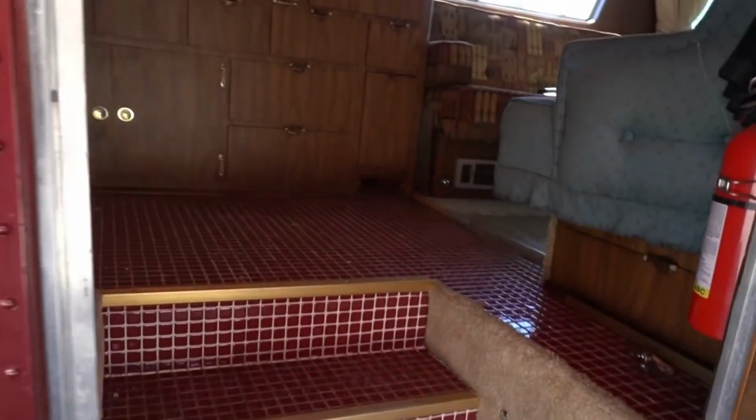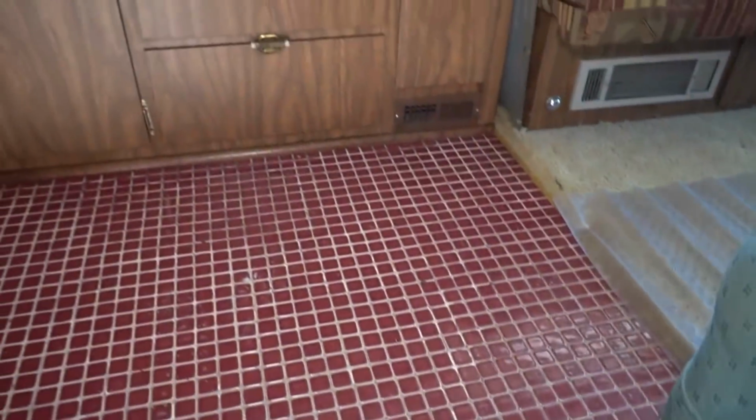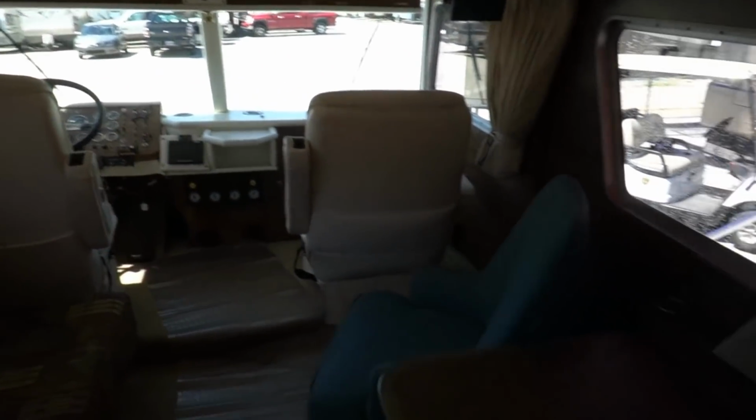Beautiful colors. Let's look inside this thing, guys, and, you know, definitely a blast from the past, to say the least. Look at the tile floor, which we've got a few little tiles missing. We're going to try to match up. Dang, look at this thing, guys.